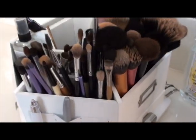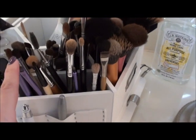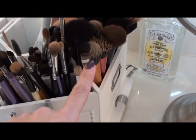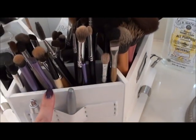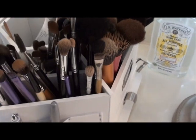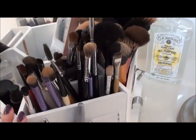Then we swivel some more. These are my eye brushes. I have my crease type brushes, my rounded brushes, and oddly shaped brushes in this section. And then behind it, hello, are the flat brushes, shader brushes. And some of them are dirty and some of them aren't.